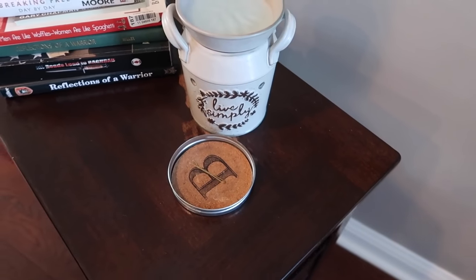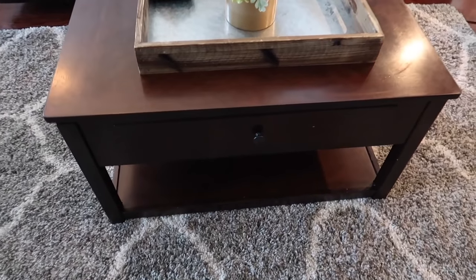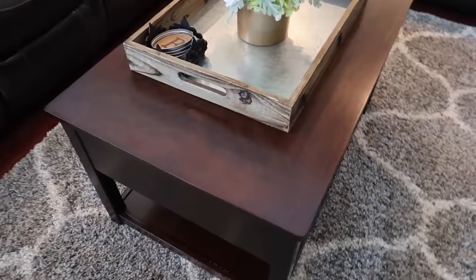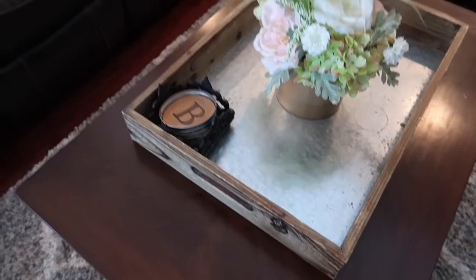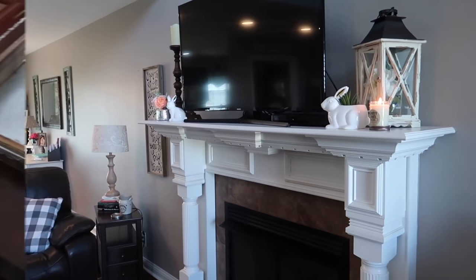These are from Kirkland's. And then my little coffee table and end tables are, I think, by Ashley, but they were from a different store. I can't remember the name of the store. Furnish 123 or something like that. But I think they're actually Ashley brand. And then this lifts up like this. And my husband loves that because he can sit on the couch and eat and watch TV.